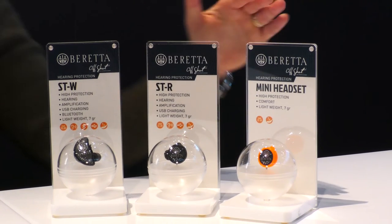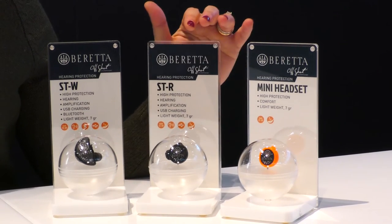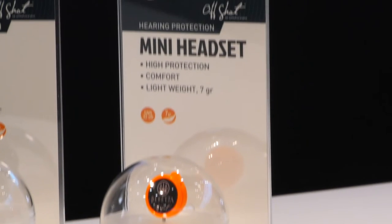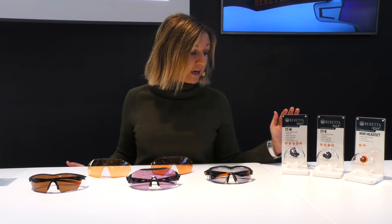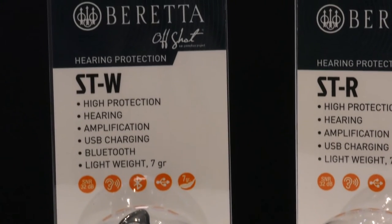The first one is the hearing protection project, which includes three different models of ear plugs. The first one is passive, and the other two are the STR, which is a bidirectional active ear plug, and the STRW, which is an active ear plug with Bluetooth technology.